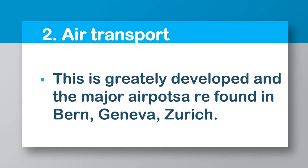Let's look at another type of transport that the people of Switzerland also use. That is air transport. This one is not very developed, but we have airports in Bern, in the city of Geneva, and Zurich. These airports handle cargo and people from the neighboring countries of Italy, France, Germany, and Austria, and that is how their air transport system works.